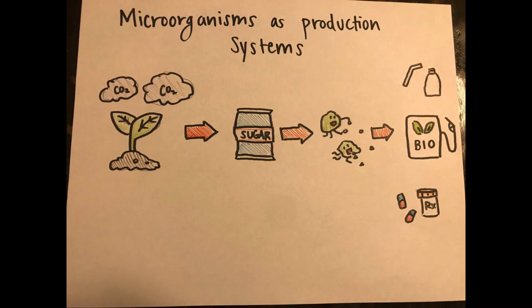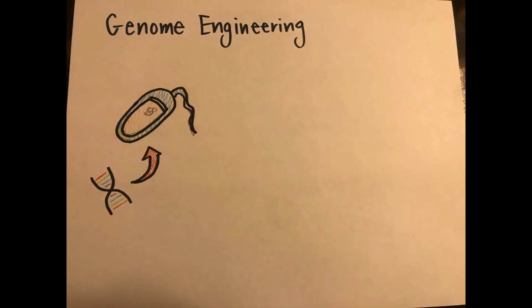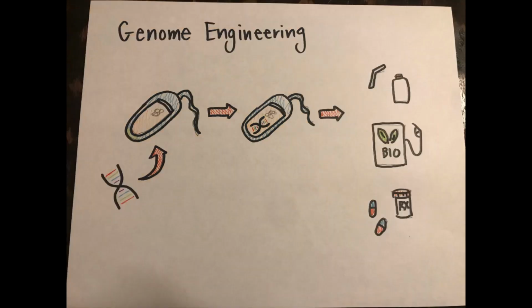So how does this system work? It works through the process of genome engineering, in which we're essentially installing a gene that enables a host organism to produce the products of interest. And here, we're working with E. coli, as it is an extensively studied host microorganism, and it gives us flexibility in the research lab.